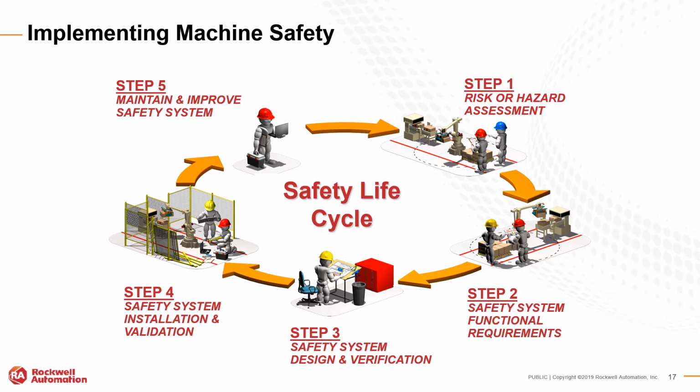So earlier, I mentioned talking about risk assessments and functional safety requirements. So let's take a step back and just quickly review the safety life cycle as envisioned by Rockwell Automation. The next step we're really going to be getting into more detail about is risk assessments. In other words, how to come up with one, how to conduct it, and what the results of that assessment should be.